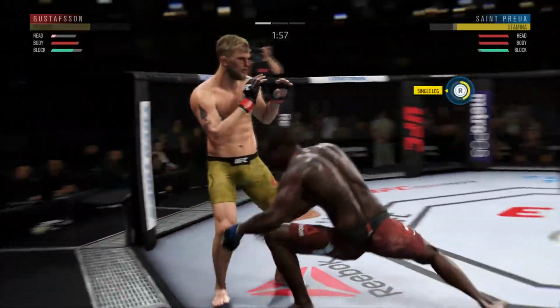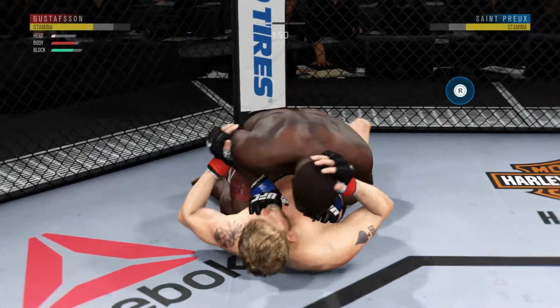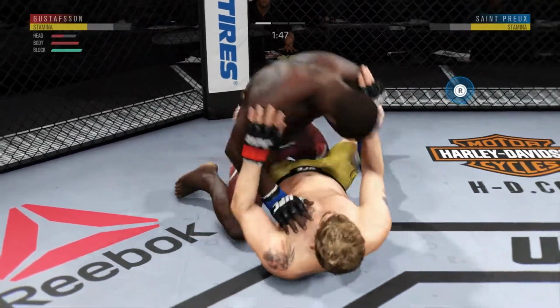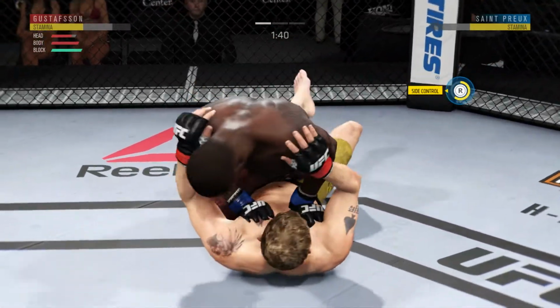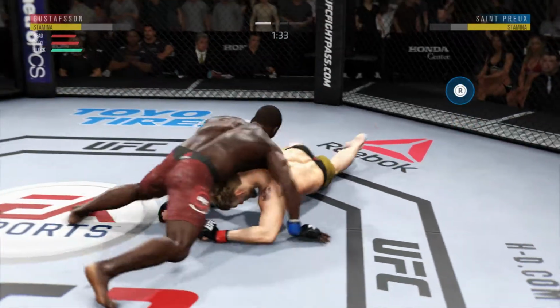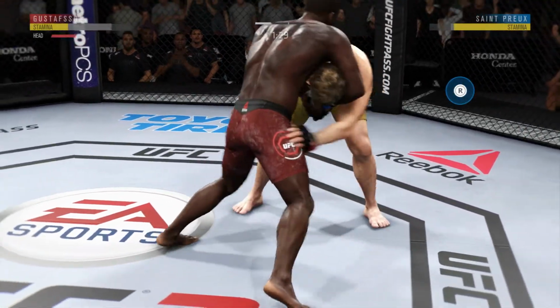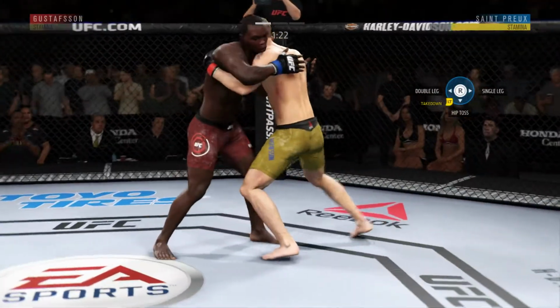Big shot to the head. He's stunned. That hurt him. Look at this. Takedown. Now he's in half guard. He's got the clinch. Gets up again here, but hurting.